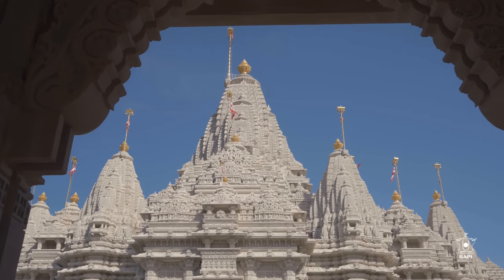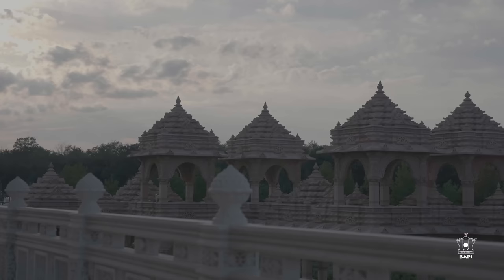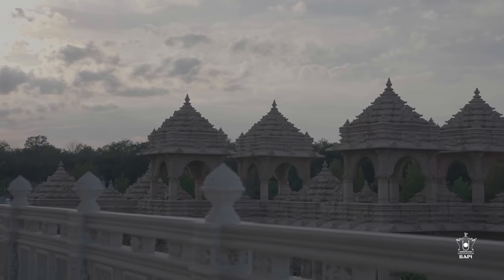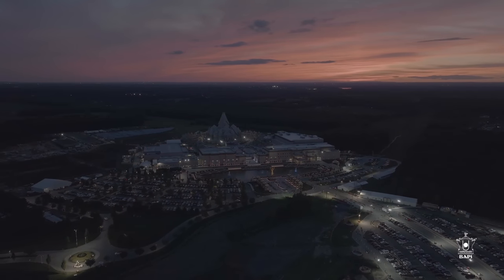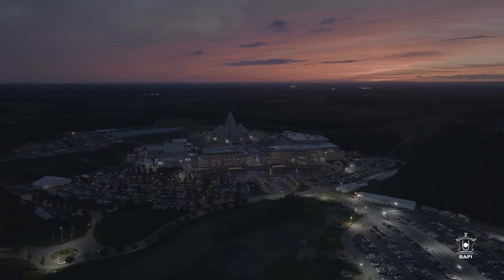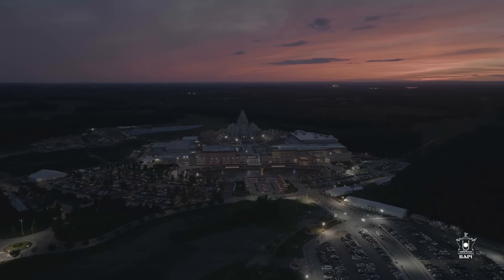Whenever I see the Akshardham in Gandhinagar, Akshardham in Delhi, and now right in our backyard, Akshardham Robbinsville, it is so beautiful. The work they have done, the artisans, the vision behind every inch of the temple and this development. Akshardham is one of the greatest monumental things I can see in my life. And I'm so happy that it is happening while I'm around.